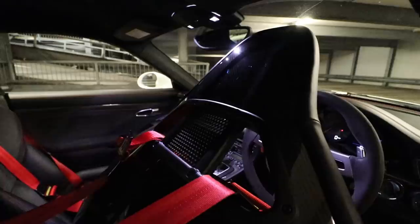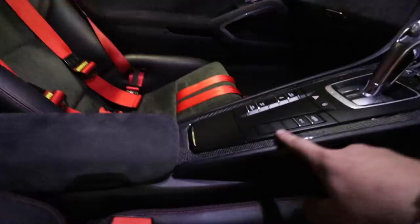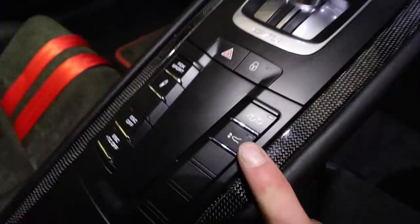The whole backs of the seats are carbon fiber, which is rad. They're just super, super comfy buckets. Obviously you can wear the harness or tuck it out the way. Alcantara and carbon up through the middle. Then these buttons here, I'll show you. Another option I really wanted was nose lift. So if I turn it on, let's show you what it does.